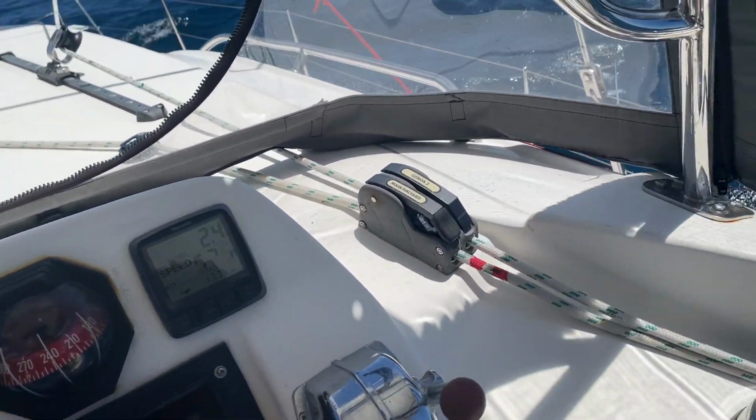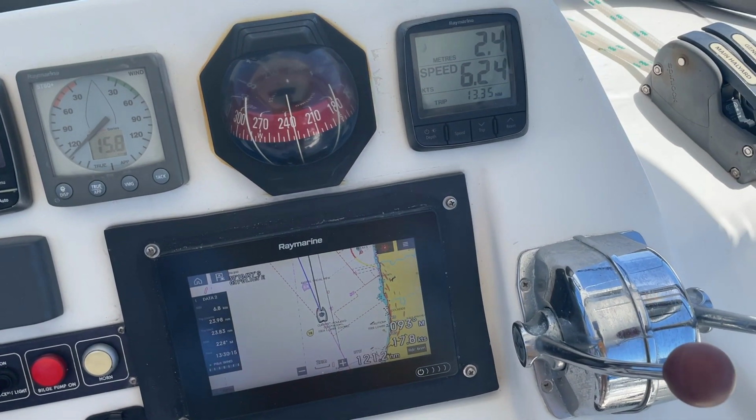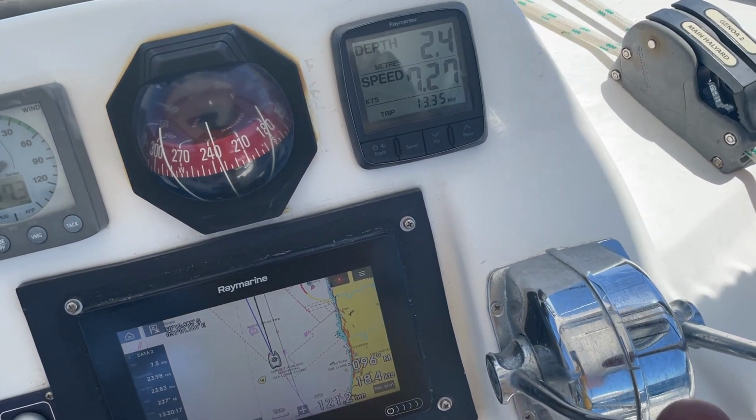There's no harm done. Slowed us down a bit. We're only doing 6 knots now, between 6 and 7 maybe, and we were doing between 7 and 8 before.